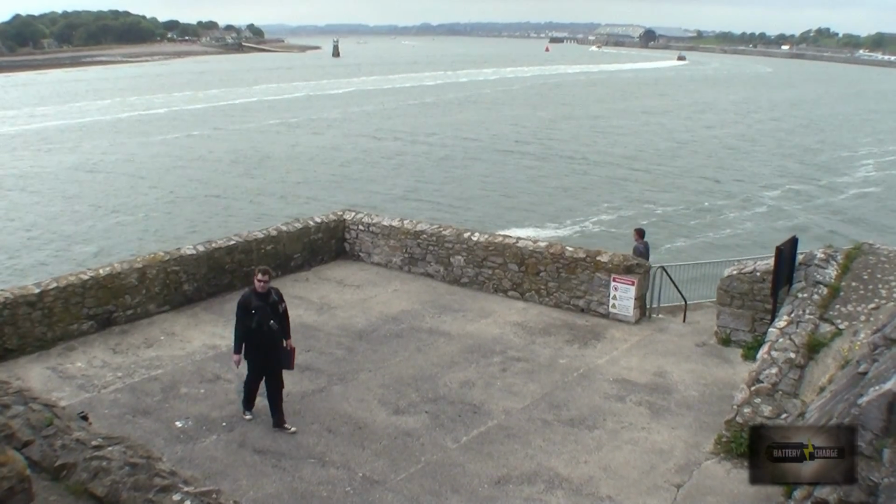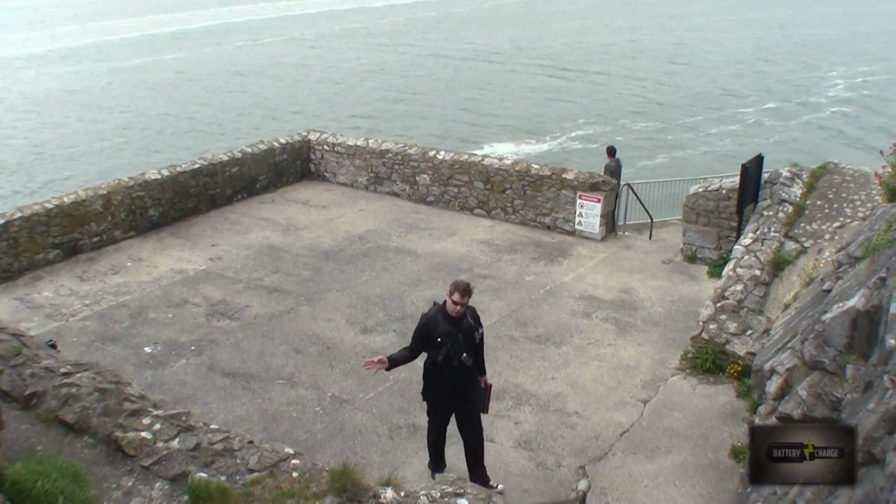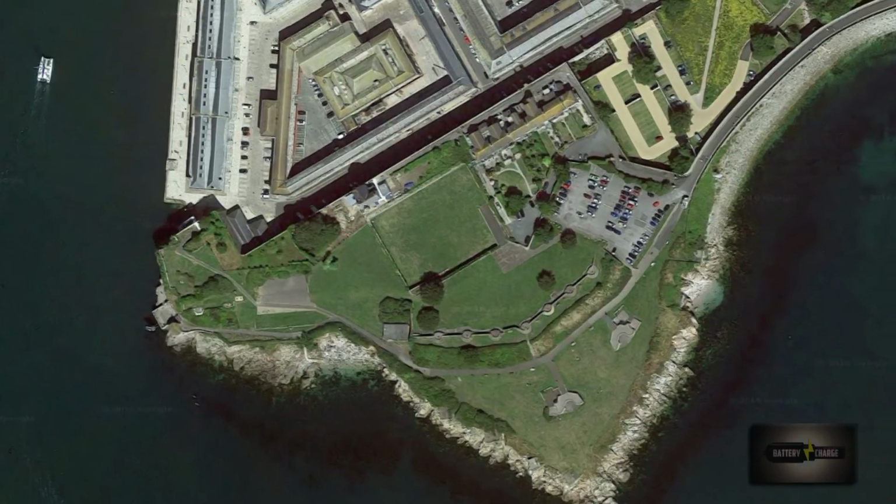I'm going to start right here at Devil's Point and work my way back towards the city, looking at 7 points of coastal defence along the way.